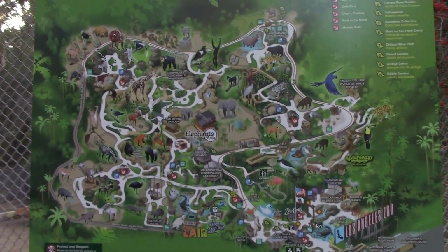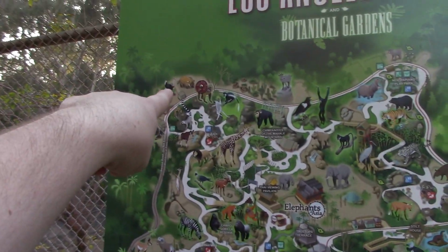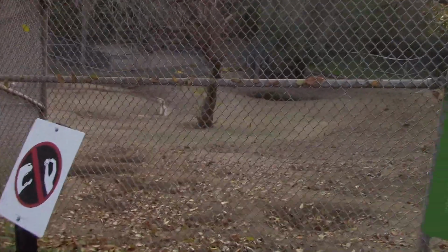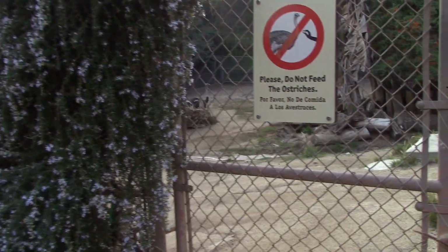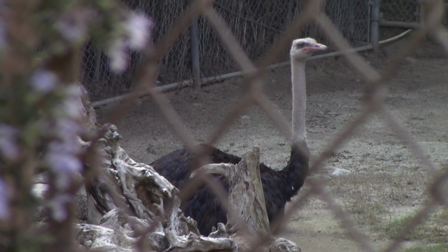All right, so at this moment, we are now all the way at the other side of the zoo, literally. So there's the entrance, all the way on the other side, literally. So we're doing pretty good so far, I'd say. The ostriches, yep, there's one. Probably one of my favorite animals right there. The ostrich.